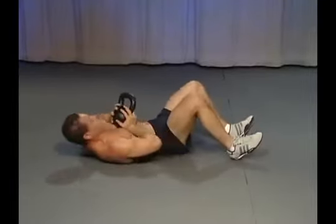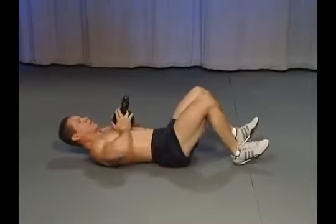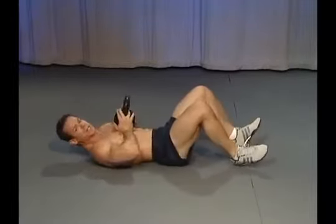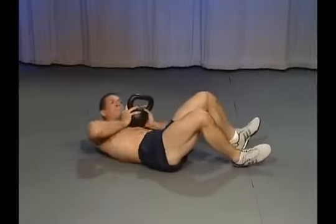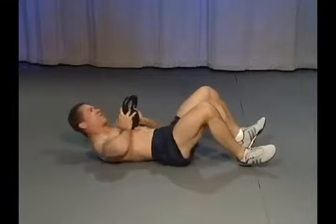So out, in, out, in, out, in, out, in. Really gonna firm up those abdominals. Get rid of those love handles. Tighten everything up. Another 15 seconds.